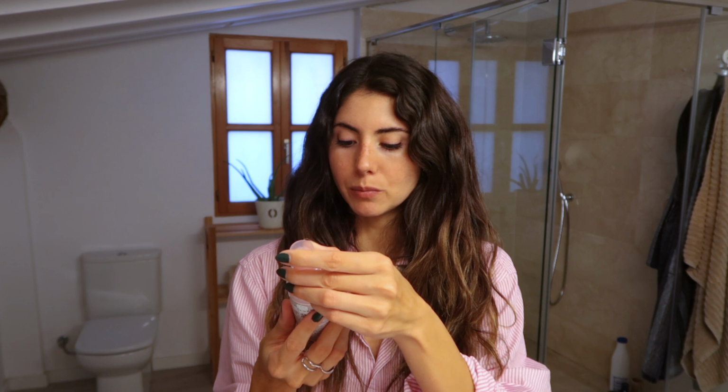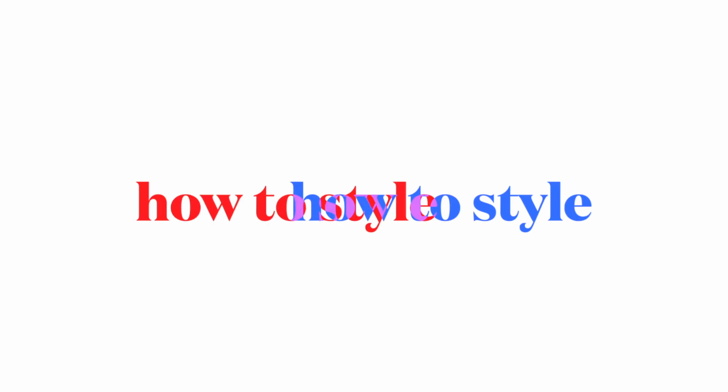It says anti-hair fall fortifying blow dry fluid. So it says it's for weakened hair prone to falling due to breakage. So I got this. It's like a leave-in conditioner slash heat protectant slash helps with hair fallout. So that's what I'm gonna be using throughout the styling. That's basically it, you guys. I guess let's get started.